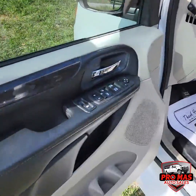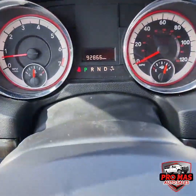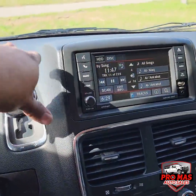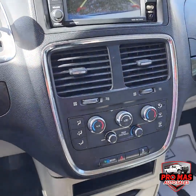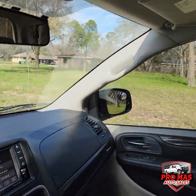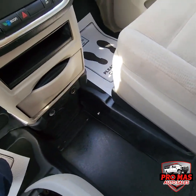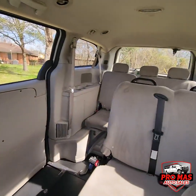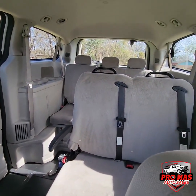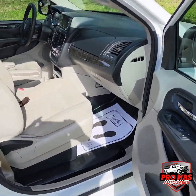Driver's side, we got power windows, power locks, power mirrors. We got 92,000 miles, cruise control, backup camera. As you can see, AC front and rear. Seats removable. Passenger side, power windows, power locks.